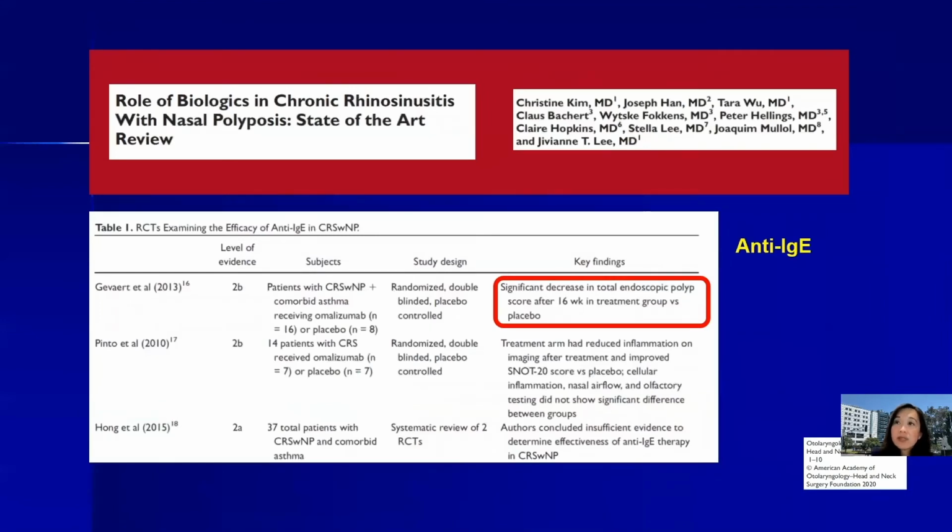So if we look at the evidence, recently I had to do a state-of-the-art review for the official journal of our American Academy of Otolaryngology Head and Neck Surgery. And one of the original pilot studies came from Professor Javert, where they did a randomized double-blinded placebo-controlled trial. It was a small study where 16 patients received omalizumab, whereas only 8 were given placebo, and they were able to show significant reduction in total endoscopic polyp score after 16 weeks in the treatment arm versus placebo.